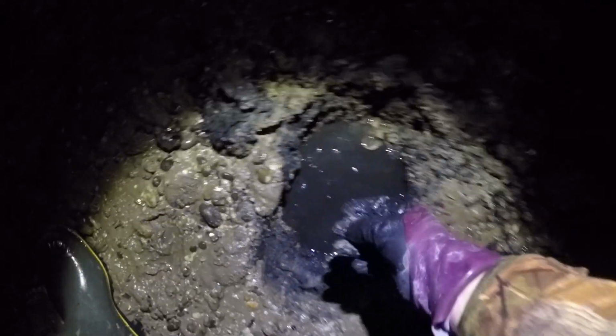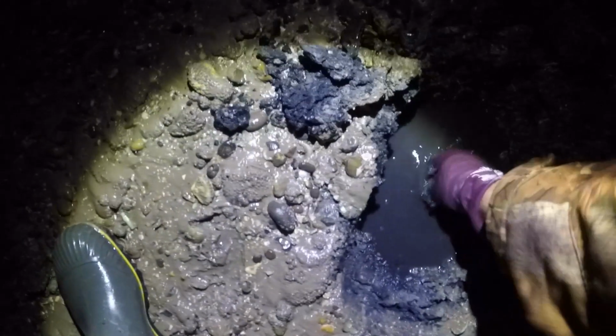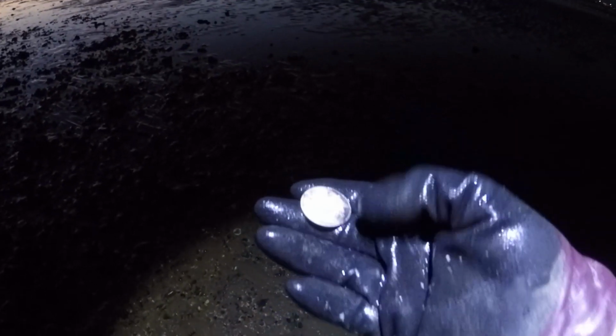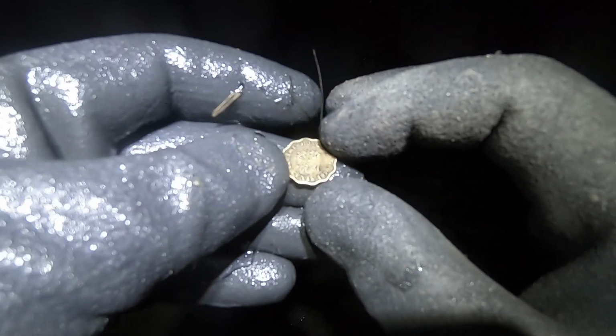Right, I have a coin. 15 signal. Wasn't that loud actually. Let's have a look what it is. Oh, I think that's a big old style 10 pence. Yeah, that is. Yeah, they're big. Nice coin, Elizabeth II. Old style 10p. Nice.